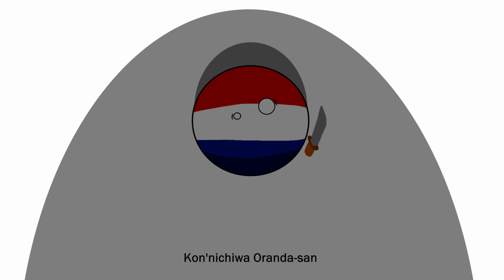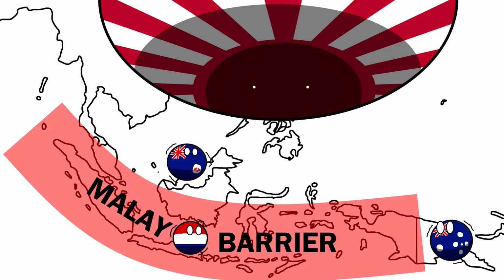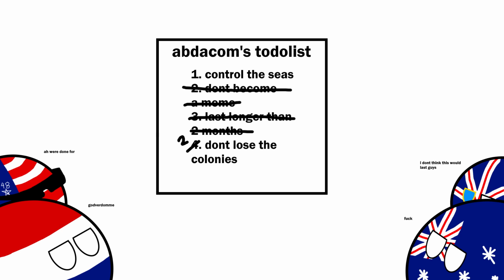With that also comes a responsibility to maintain the Malay Barrier, which is a series of defenses covering the Malay Peninsula, Borneo, Sumatra, Java, and other islands, and the colonies it covers. One of the ABDACOM's most important tasks is to hold off the Japanese naval superiority in the area. Thankfully, the combined fleet of the ABDACOM is pretty sizable.